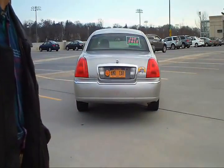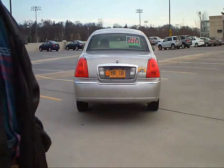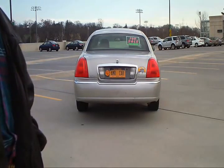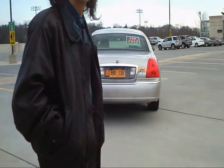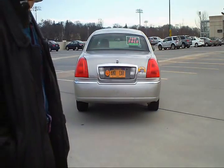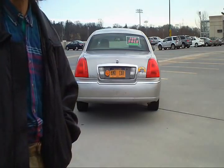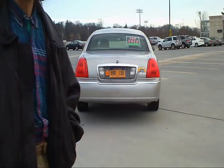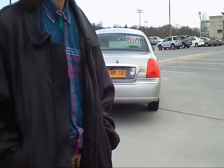Here in the parking lot of Bed Bath & Beyond, TJ Maxx and Petco, I wanted to show you how the car drives. It's a beautiful 2006 Lincoln. No blemishes. Everything is in perfect condition. It drives beautifully.